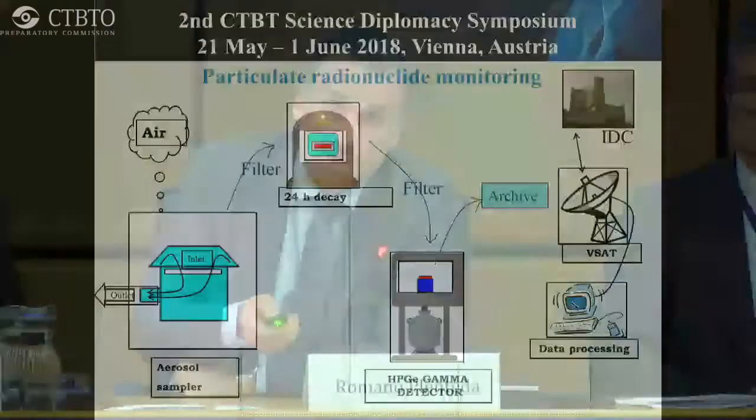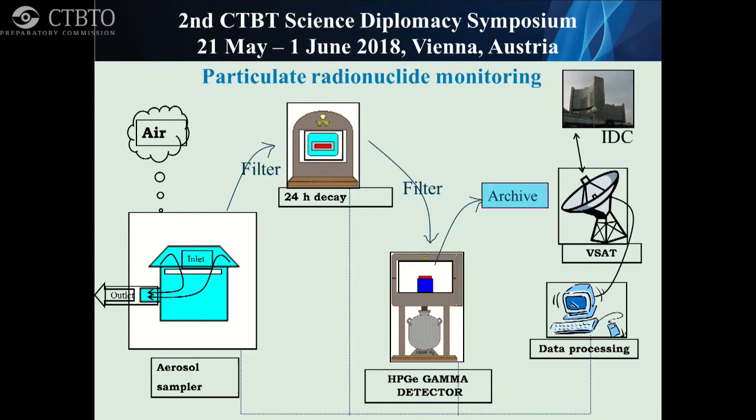So we need to resolve in energy very well the different nuclides. And then after the filter sits for 24 hours, so we have 24 hours of sampling, 24 hours of decay, and 24 hours of acquisition into a detector, then this is moved to archive.